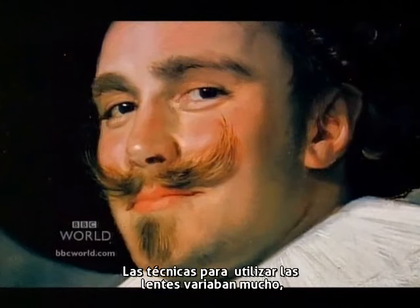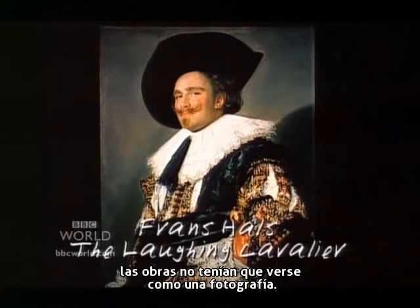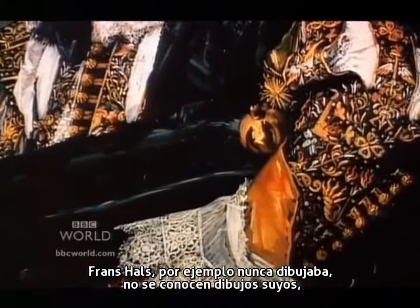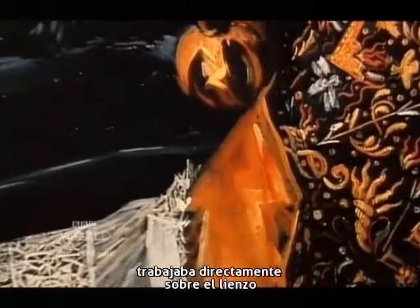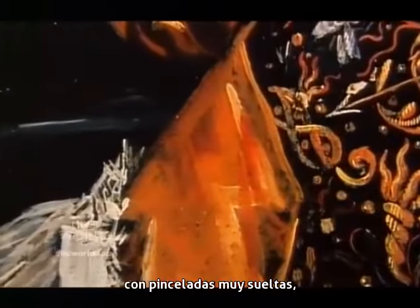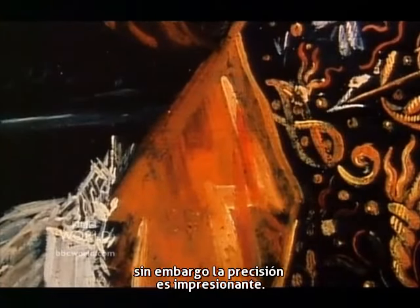Techniques of using the lens, of course, varied enormously. The work doesn't have to look like a photograph. Franz Hals, for example, never made a drawing. There's no known drawing by him. He worked straight onto the canvas with very loose brushwork, yet the underlying precision is uncanny.